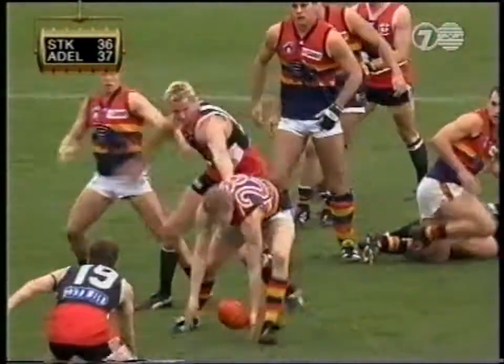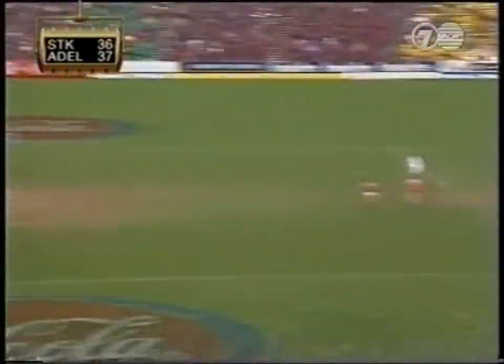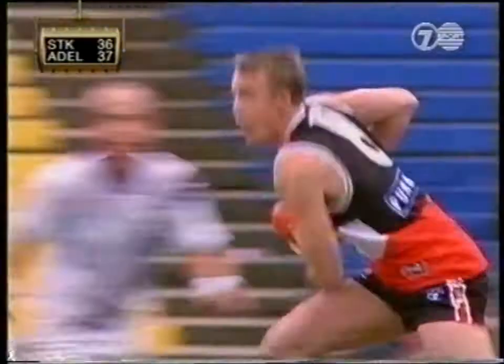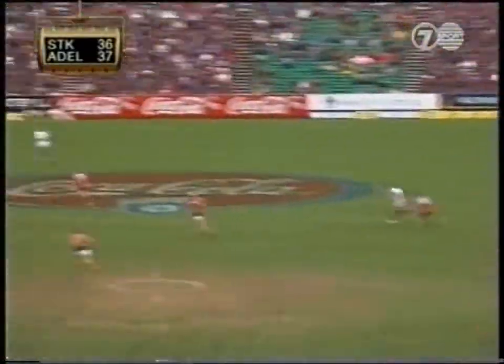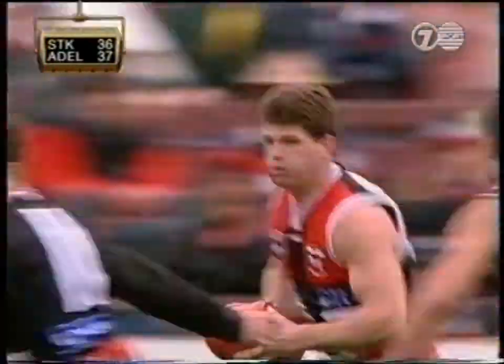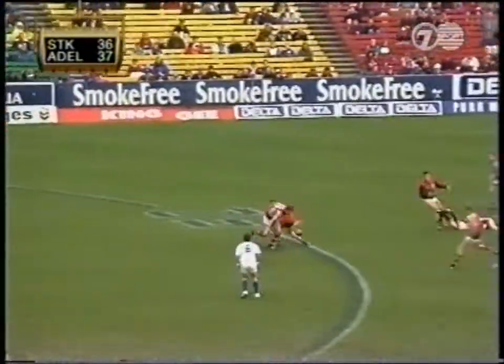Oh, Harvey, brilliant. Gee, it was well stolen by Johnson. Jarman well up the ground with Hudgton. Maxey runs away from him. Wide to the wing. That's great running by Robbie Harvey. When he wins the Brownlow, the Crows win the flag. I don't think either will happen this year.